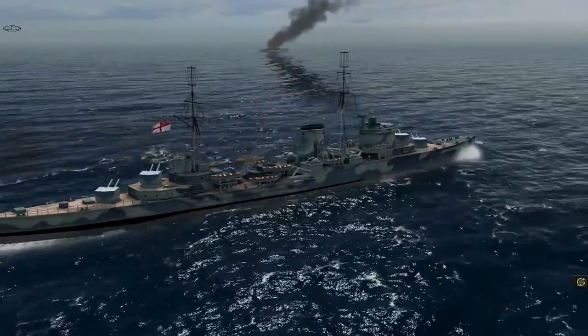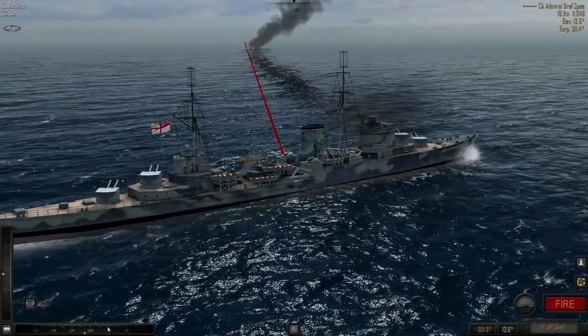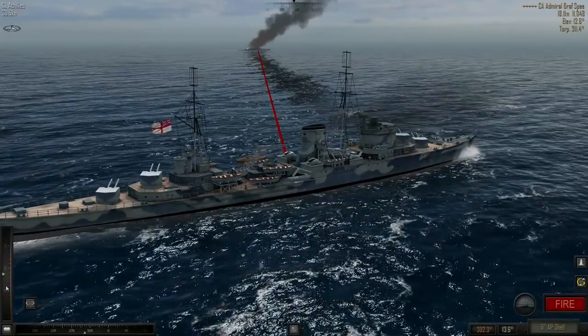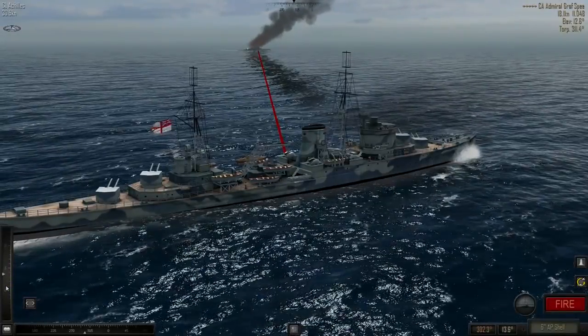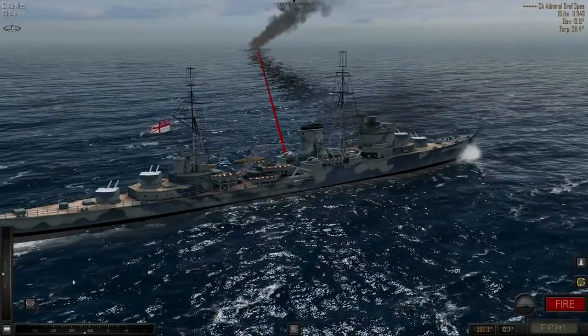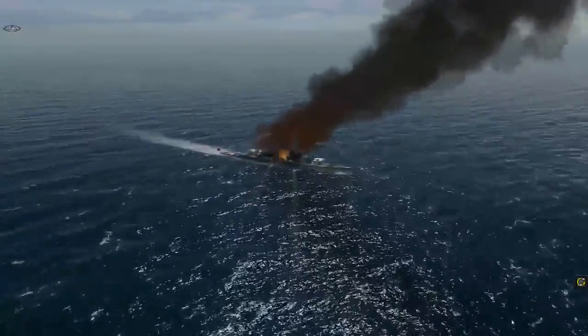You can tell from my voice I'm getting quite excited now. Right, her two main guns are out of action. She still has the lesser guns and the torpedoes. And there's a chance that she may get one of those guns back into the fight. So we need to just pound on the pressure. 12.7, come on. Keep pounding her.